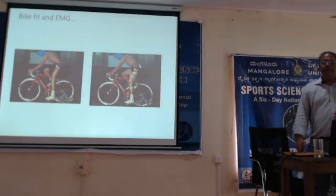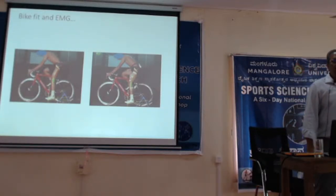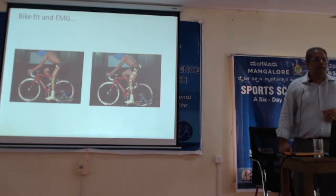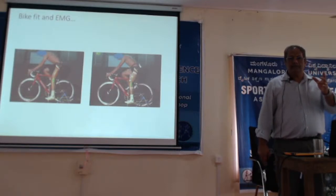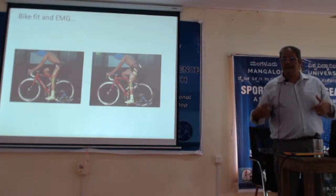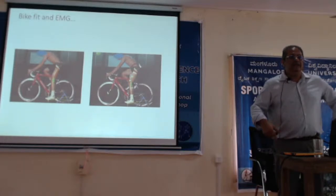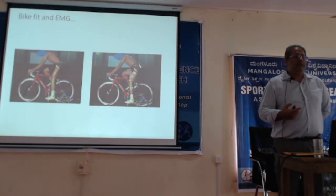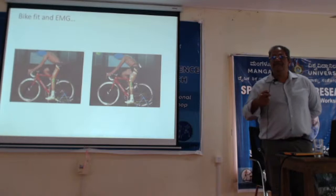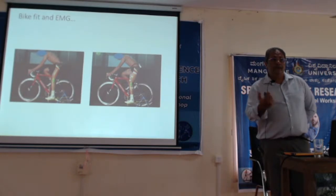Now, this is bike fitting. For every cycle you buy, you need to fit the athlete into the bike, because the limb segments and all those things are different. If you are not doing a proper bike fitting, then they are likely to get low back injury or knee joint problems, because the force application phase varies according to the segments, the length of the limbs, etc.